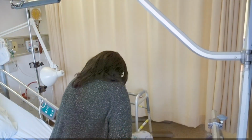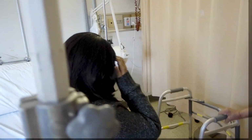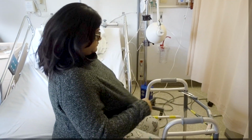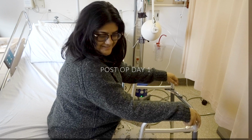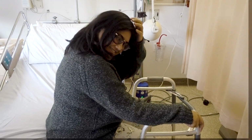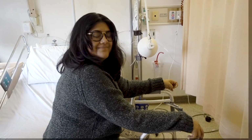Aneela is doing pretty good with her first tutorial on how to assist herself with some aids. Very soon we'll be discharged, going home. And the recovery has begun, and the patient is getting stronger and normal every day and perkier.